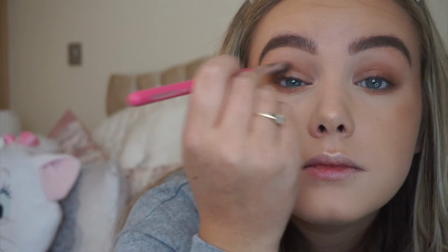I feel like this highlight might be a little bit too dark for me. Only because when it's on its highlight, it looks amazing. But when I'm face on, when the light's not hitting me, it creates a shadow. So maybe if there was a shade a little bit lighter, I'd have been a bit better off. But for £3, you can't moan. I'm so impressed with these eyeshadows.